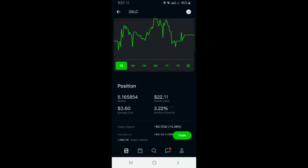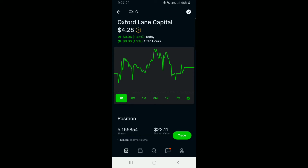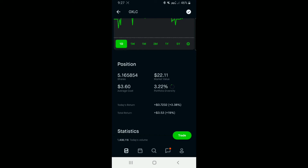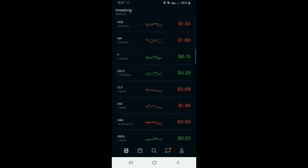This OXLC, I believe, is another real estate company. It's a bank. They pay decent dividends at the moment. They have a pretty high payout rate. However, it looks like they'll probably be suspending it here after a couple months, so I'll probably be cashing out of this one since I'm already up a decent chunk of change on it.